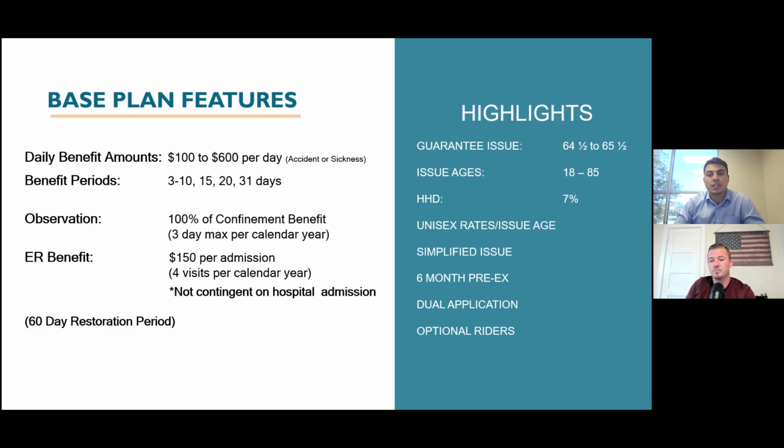We also have a 2-year contestability that we typically only enforce for 1 year. A 2-year contestability allowing us to look back at medical records to make sure that agents and clients aren't white sheeting applications to get on the plans. So if you file a claim within the first 2 years, we do have the ability to look back and make sure they answered questions on the application correctly. Again, typically only enforced for 1 year unless it's a big claim like a $20,000 cancer benefit. We want to make sure they answered that question truthfully on the application.